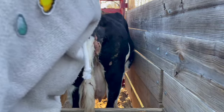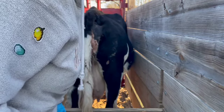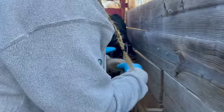So I'm just trying to look and see to make sure that there's no deeper internal stitches, so that way they come out. So I'm trying to make this as easy as possible for her.